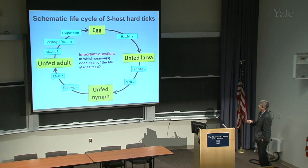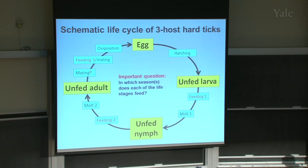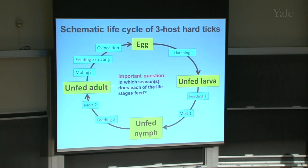This is a rough life cycle of hard ticks of the family Ixodidae. You generally have four life stages, of which three are parasitic life stages. Each of them needs a blood meal. And that's the main point. We will come back to this a bit later.